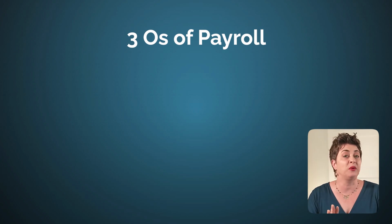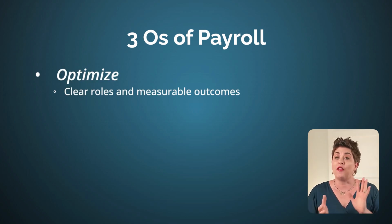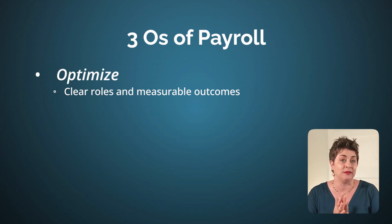Next is payroll. This isn't about layoffs. It's about being lean, efficient, and intentional. Try the 3 O's. Optimize. Does everyone have clear roles and measurable outcomes? Are they driving results or just staying busy?